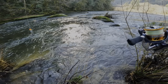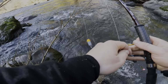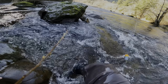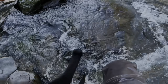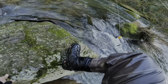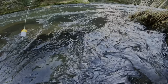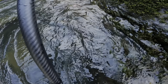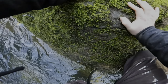I know there's one in that. I'm gonna go cast into that. Oh gosh, these rocks in this river are so slippery. Dude, that's sketchy. Okay. I think I could actually probably get to that rock. It's pretty deep in here. Ooh, that is extremely deep. I don't like that. We're just gonna climb up here.